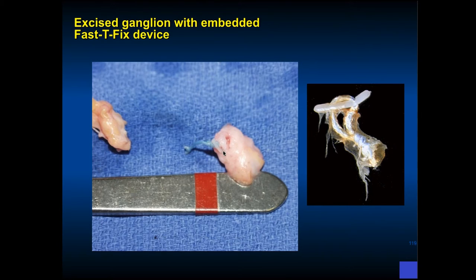At this point, the pledget was made out of plastic and was pushed through the capsule, and then there was a local reaction. Usually these don't cause symptoms, but if they do cause symptoms, excision of this ganglion, or sometimes it'll be bursal tissue, and the implant should be done, particularly if it's non-absorbable.